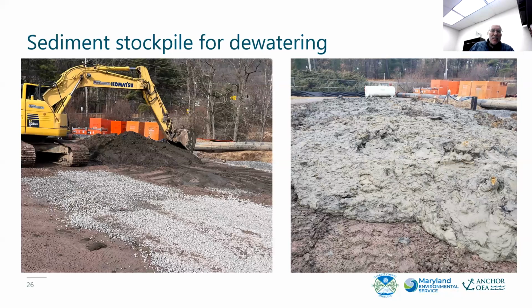Okay. These are some more shots of the actual stockpiled sediment. You can see we put it up there. When it first comes out, the picture on the right, that's some muddier material with a little bit more water in it. That water actually drains out pretty quickly, and then the backhoe maneuvers it, pushes it around, which assists in some of that draining. So that's what it looks like in the staging area before we load it onto the trucks and take it to the landfill.